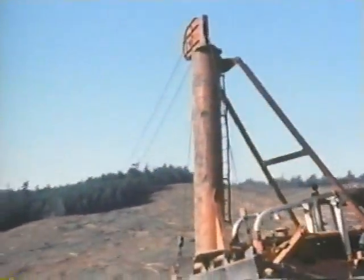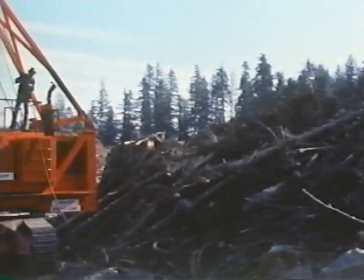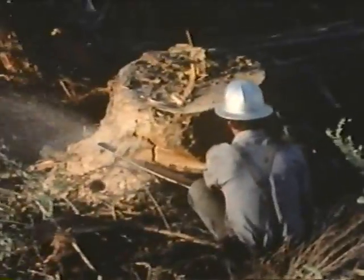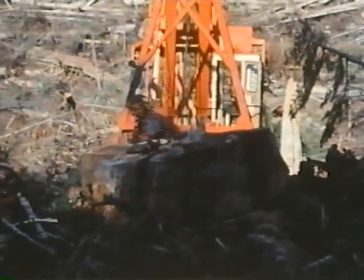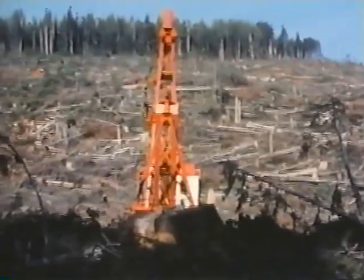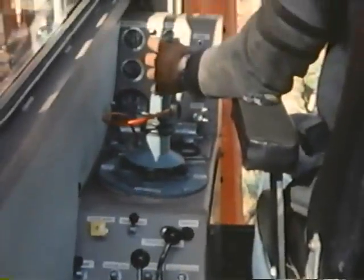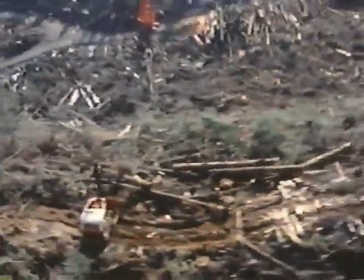On arrival at a new landing, the first step is to notch out a stump for the backstay, and secure the back guy. The modern control panel in the well-protected cab is engineered for ease of operation and minimum stress on the operator. Here the tail spar is uphill from the yarder.